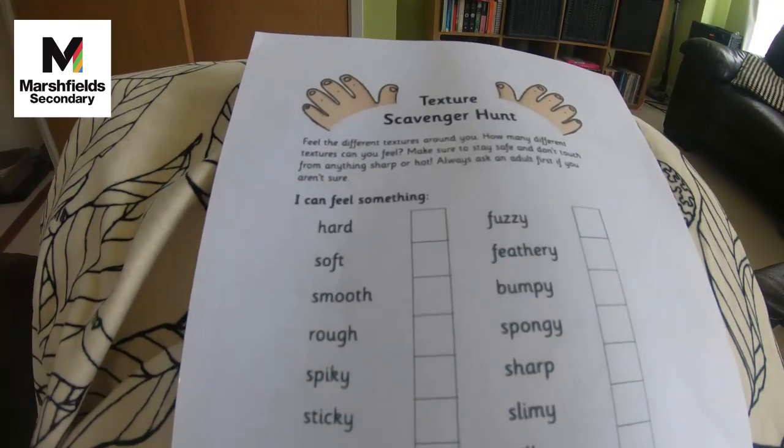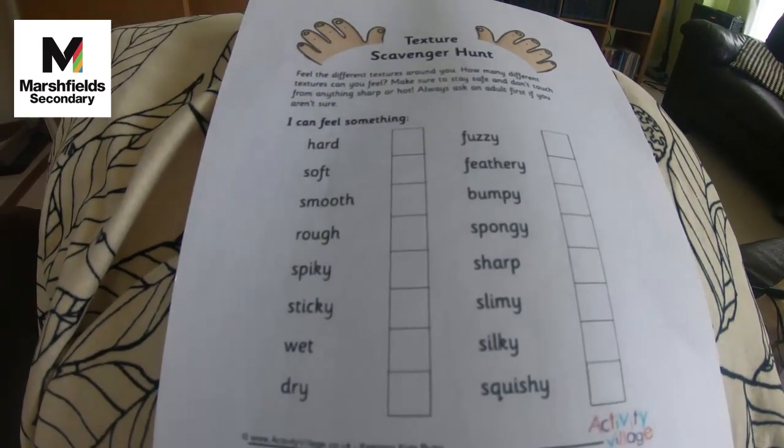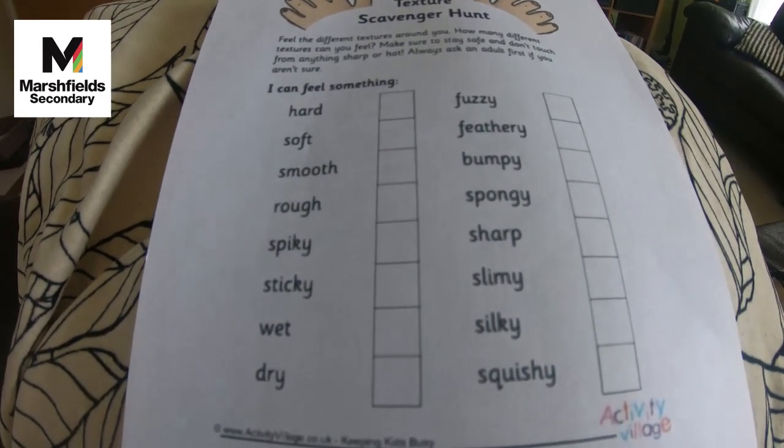If you're doing a texture scavenger hunt, just make sure you keep your hands clean and wash them straight after the activity.